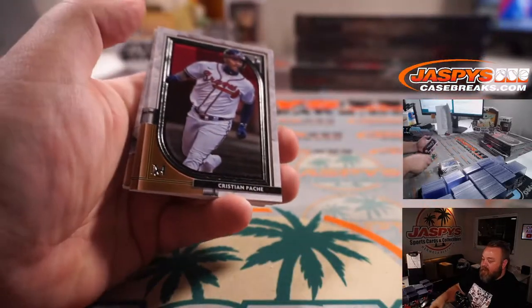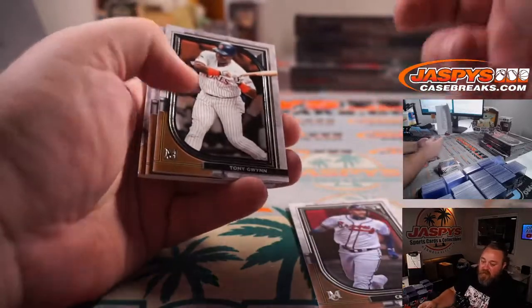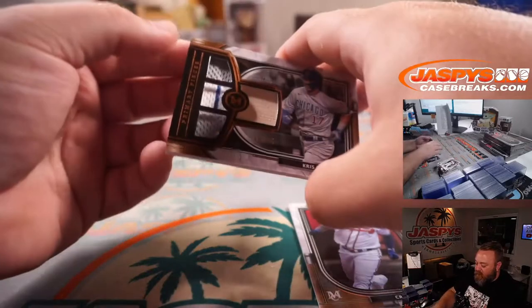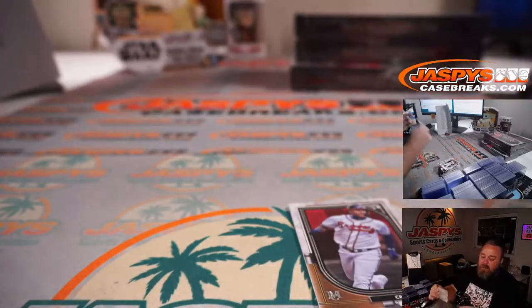Christian Pache for the Braves, Andrew Hennessy. And quad relic Kris Bryant. That is 18 out of 75 for the Cubbies. And Matthew Gomes.